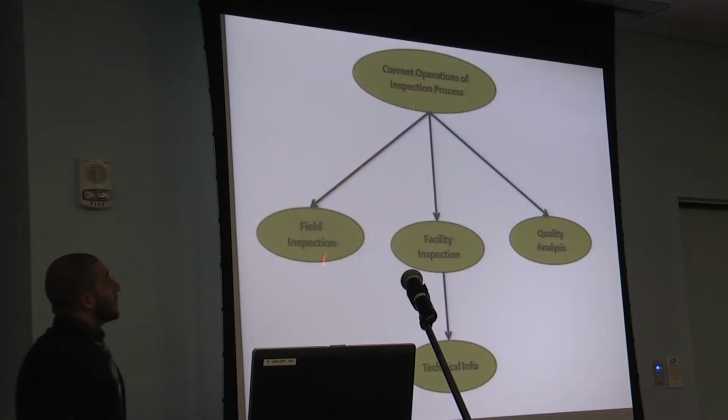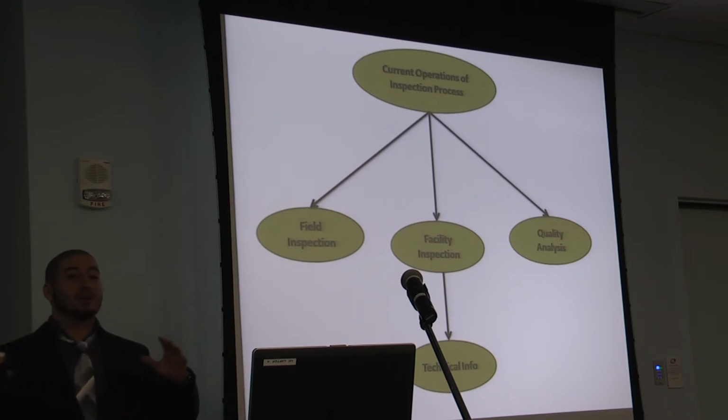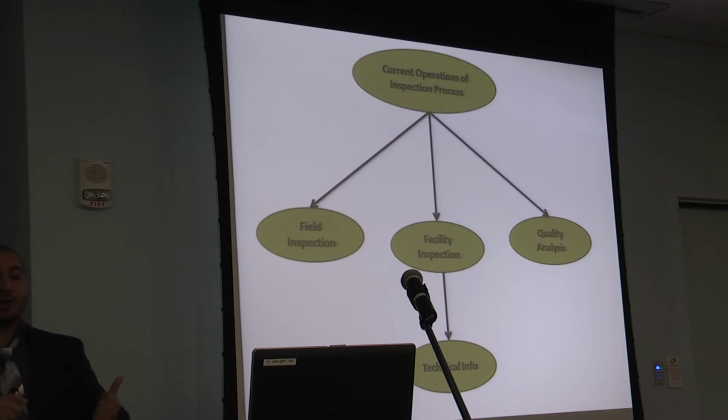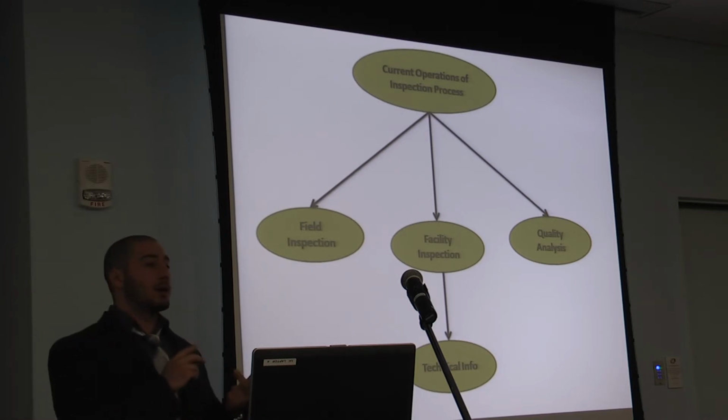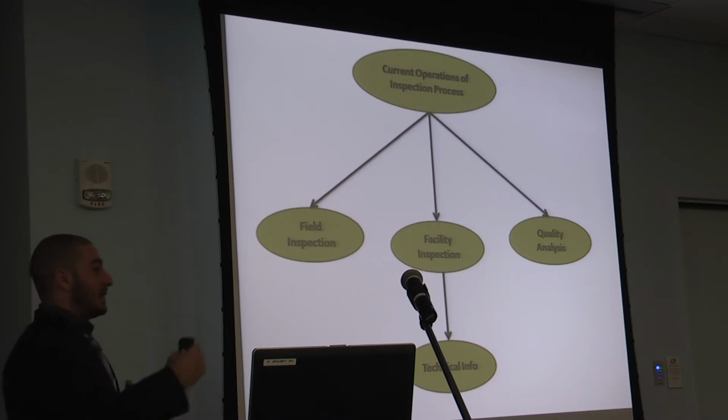This is an overview of the current operations that Azteca performs. Three main inspections are listed: field inspection, facility inspection, and quality analysis. The field inspection is to inspect the fields that the farmers grow corn in. Also, this inspection includes what type of corn is being grown, what date it was grown in, and at what stage it currently is at, to make sure it matches what they have in their system.